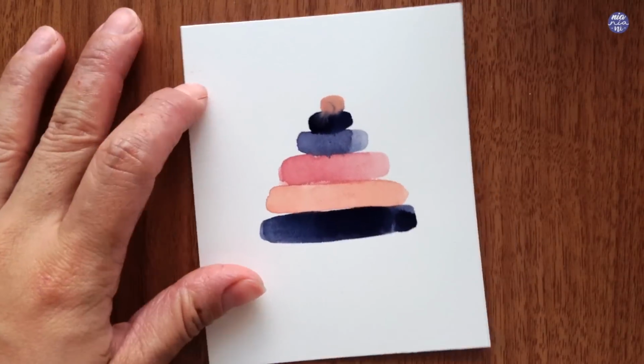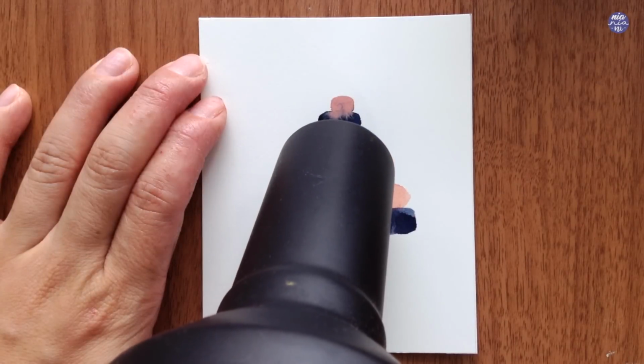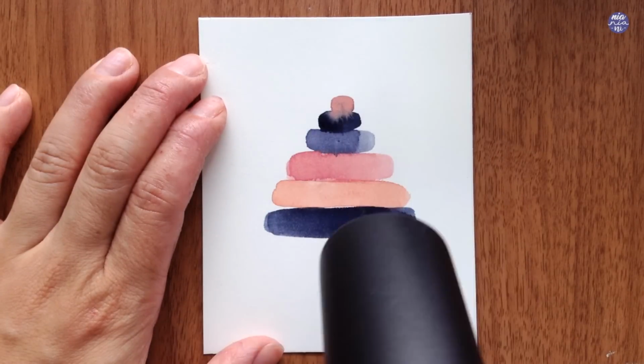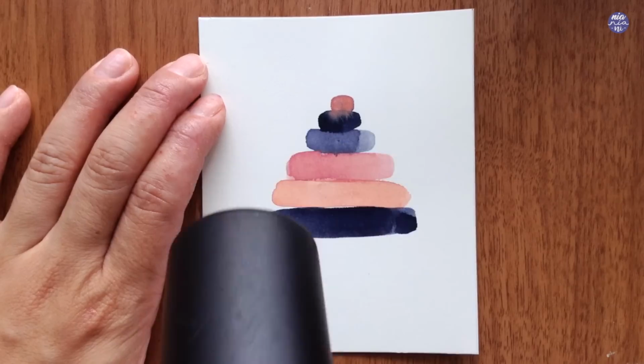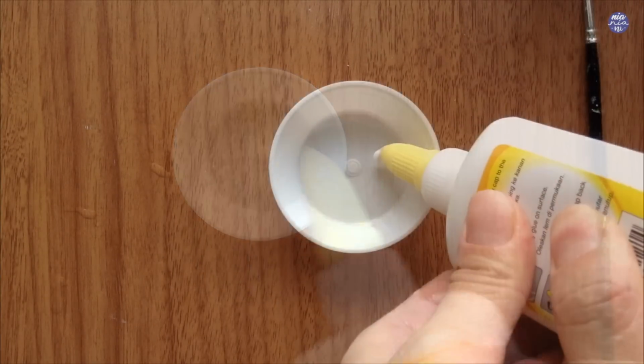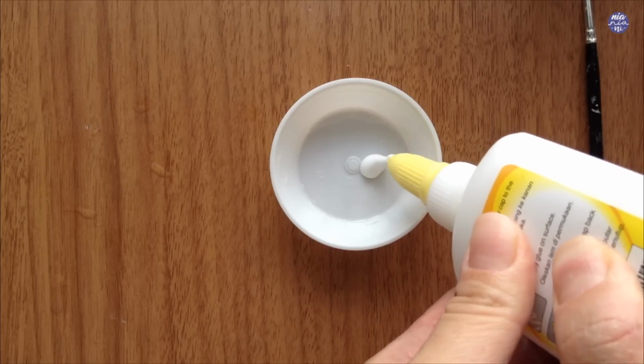You can see that the indigo was still wet, so the pink was running down. I didn't mind it so much, but I didn't want it to run too much, so I decided to stop it really quickly with a hairdryer. Believe it or not, that's it for the painting portion. Now I'm going to add the glitter.